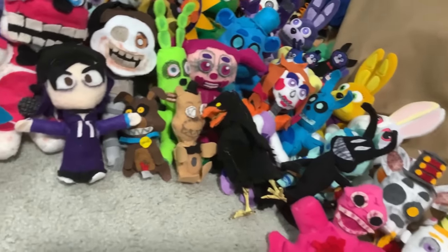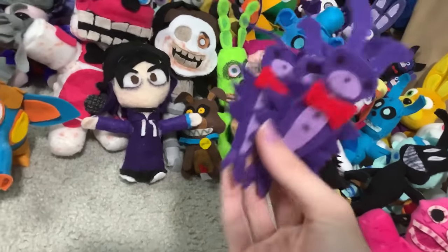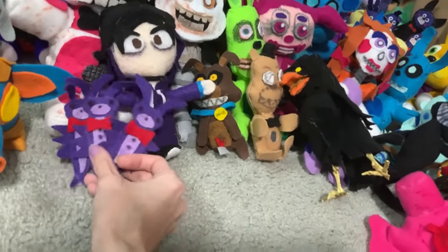And last but not least, for specifically Fazbear Frights, we have three of the Sea Bonnies. The best FNAF characters. The Daco Sea Bonnie song.